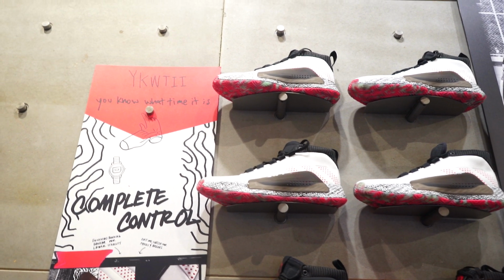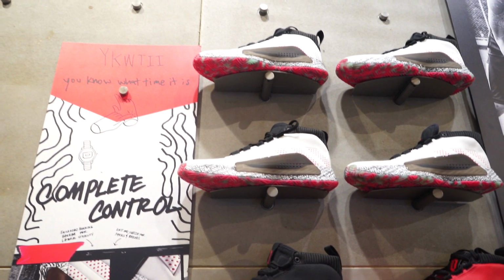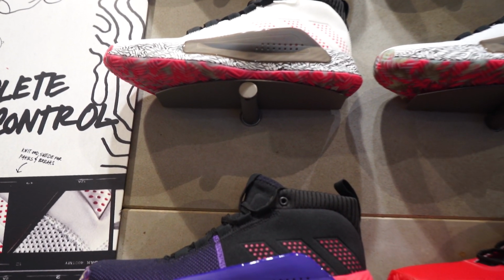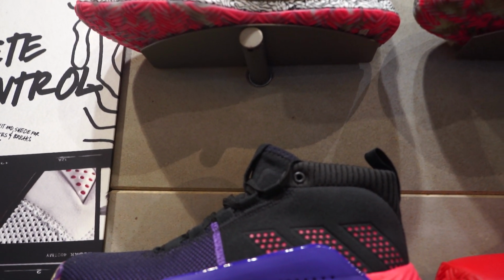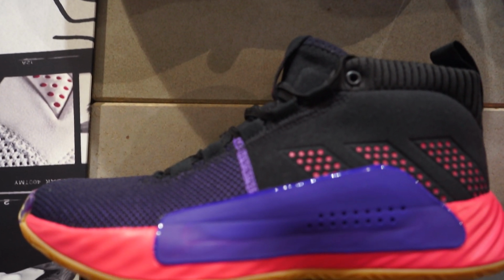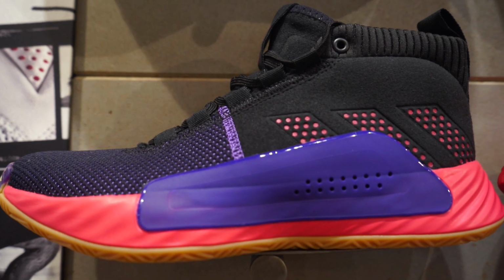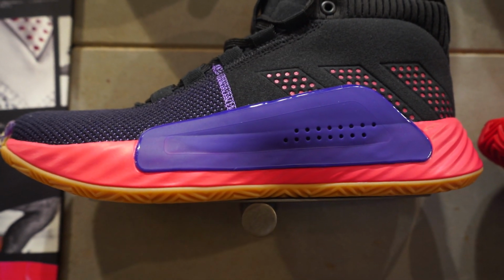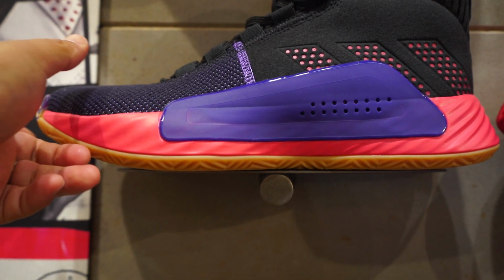So when you're running or using it for basketball, it's totally great compared to Boost technology, but the Boost technology is much lighter and much more comfortable and softer. But in terms of overall performance, I think for a price point of 6,000 pesos, the bounce midsole is totally great for the Dame 5.